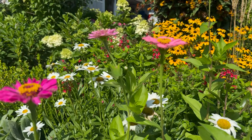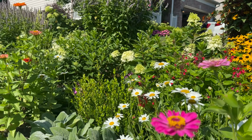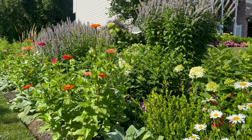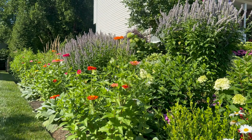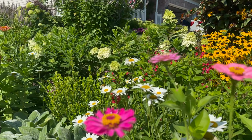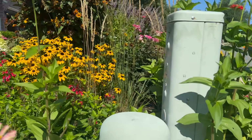Well, my phone already overheated after maybe 5 minutes of filming, so I had to go let it cool down, and I just kept working because it is so hot. I just need to get things done as quickly as I can, but I did get all of the daisies deadheaded, and things are looking so pretty. Oh my goodness, so pretty right now.